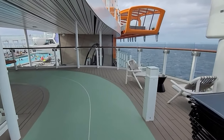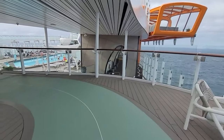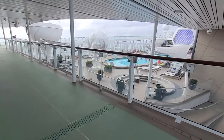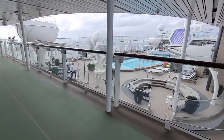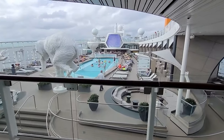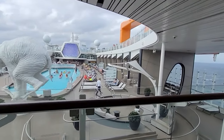The magic carpet does not move up and down while people are on it. Some people believe that that's what it does. No, they will never move the magic carpet while someone is on the platform. Everybody has to get off the platform before they move it to a different deck.